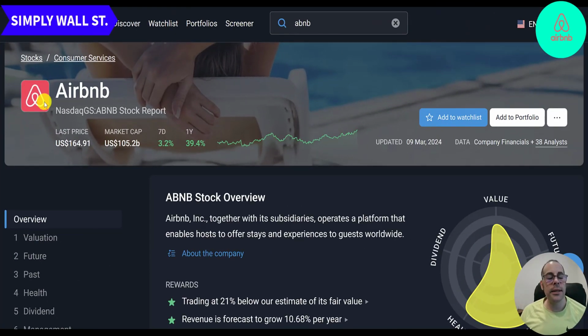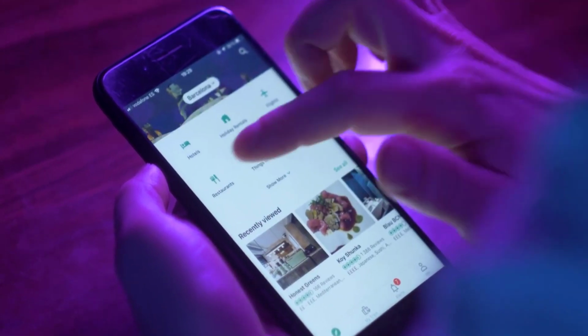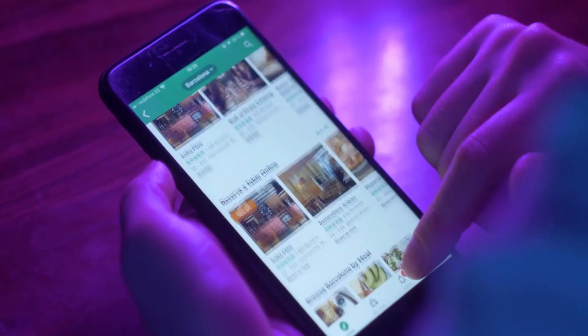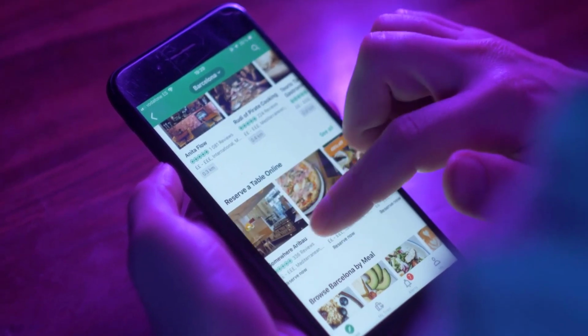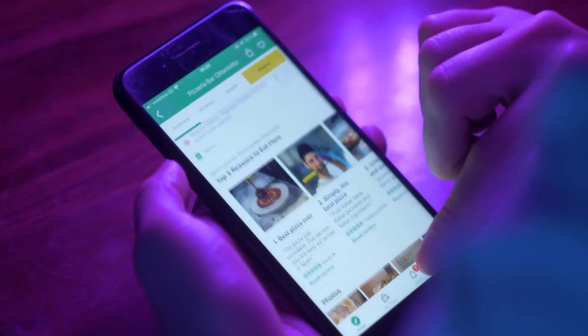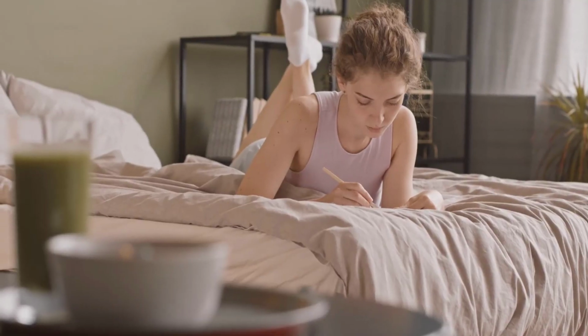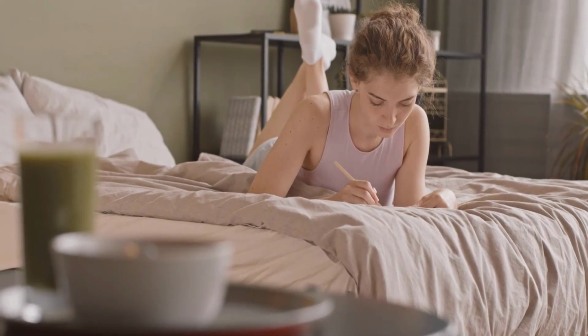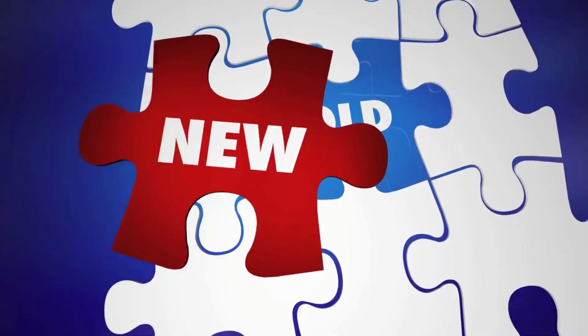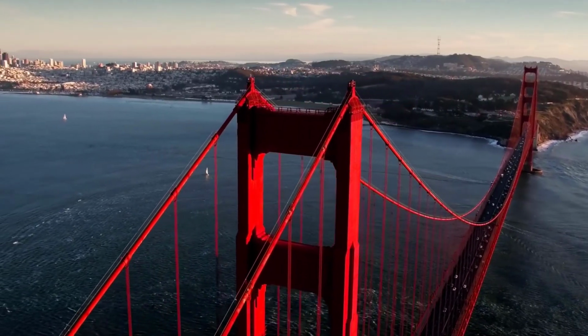Let's take a look at the stock on Simply Wall Street. Its last price, $165, $105 billion market cap, up 3% in the past week, up 39% in the past year. Let's see what they say about the company. Airbnb operates a platform that enables hosts to offer stays and experiences to guests worldwide. Their marketplace connects hosts and guests online or through mobile devices to book spaces and experiences. It mainly offers private rooms, primary homes, and vacation homes. They used to be known as Air Bed and Breakfast Inc. and changed its name to Airbnb. They were founded in 2007, headquartered in San Francisco, California.